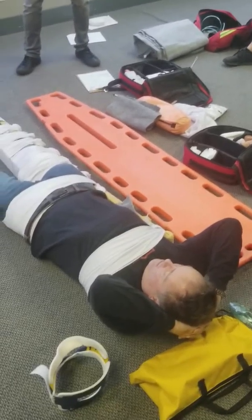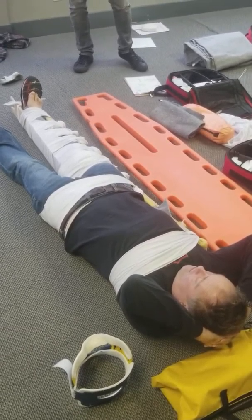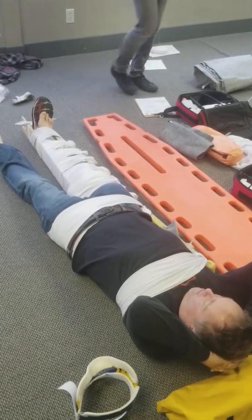And we'll do that Thursday morning. We'll do a little lateral. But say the injury is on the side, like a limb. You go on the opposite side.